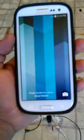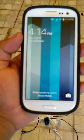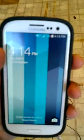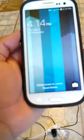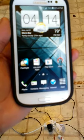Sorry for the shakiness. Yeah, still can't lock. You have to wait. Sorry for the blurries. Can I lock now? Yes, I can. Okay. Unlock. Right now I have it sensed out, as you can see.